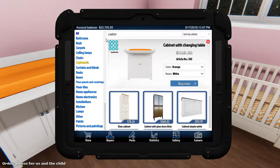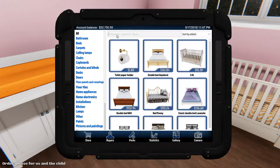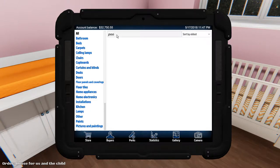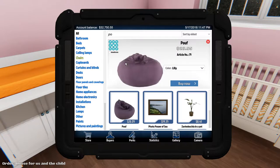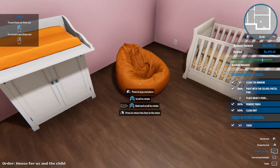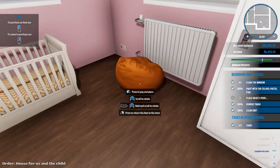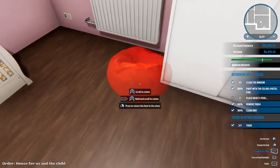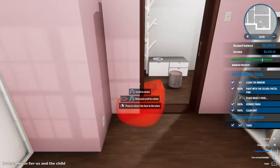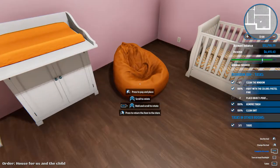I need a poof. All poof. No. Oh, there we go. A poof. It's spelled with a U. A poof. Alright, let's see. Let's get an orange one to match the crib and the bed. Looks cute. Big poof. Need two of them, right? So I guess we can put one on either side for now. I mean, it doesn't really matter.